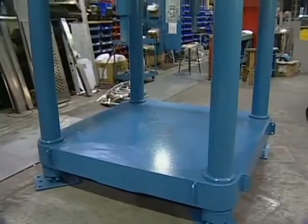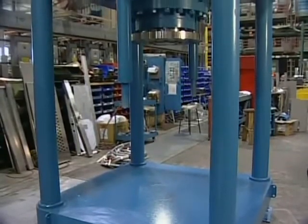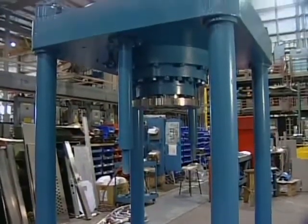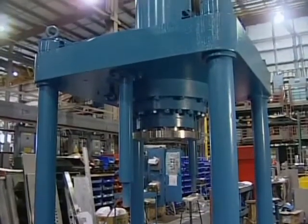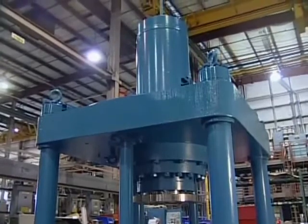The Milnor membrane press is compact, versatile, and strong. A thick, solid steel platform supports the pressure system and is linked to a similar solid steel bottom plate by 4 oversized steel columns. It is built to last.